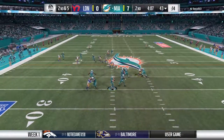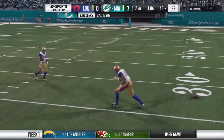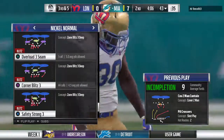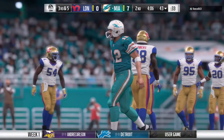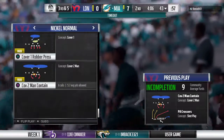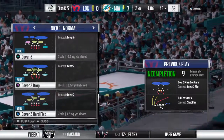On 2nd down, here's Rodgers. And the hit jarred it loose. It's incomplete. He kind of forced that one there, didn't he? It's almost like he predetermined where he was going to go with the football. Yeah, he wasn't really going through progressions. He wanted to go to his top guy. You do that against this defense, they'll make you pay, won't they? Yeah, they certainly will. They react very quickly to the thrown football.